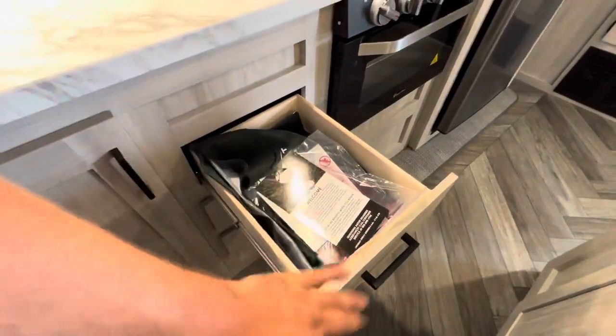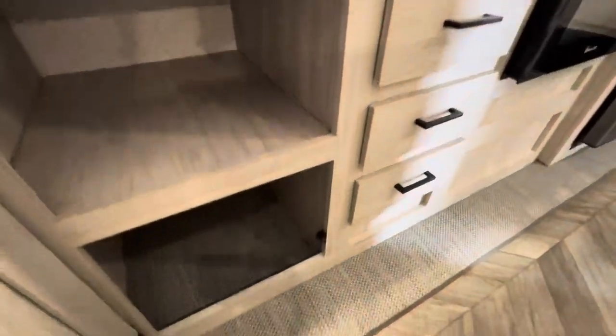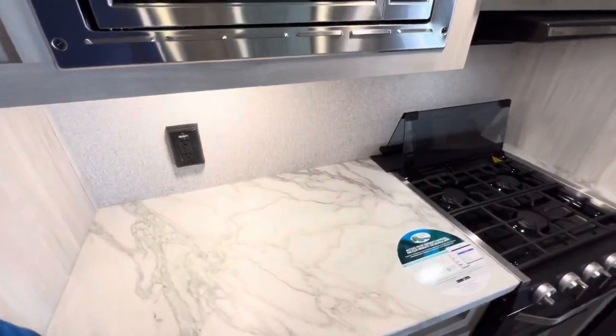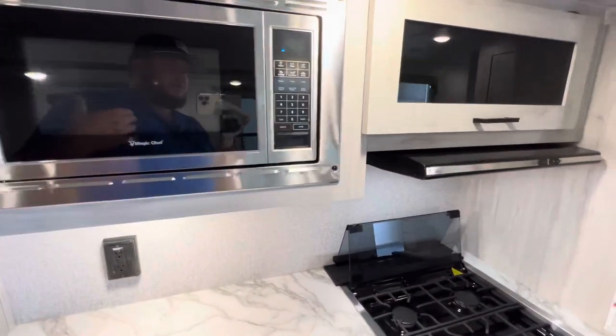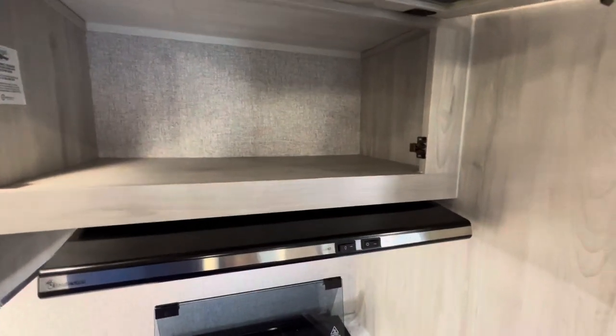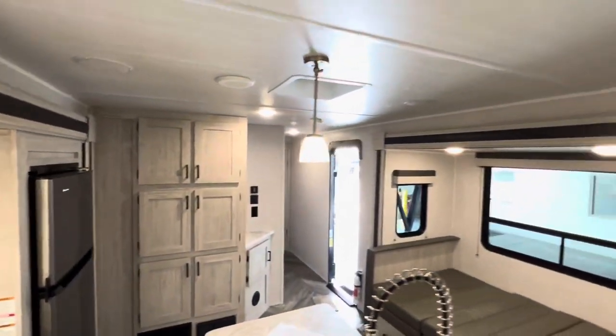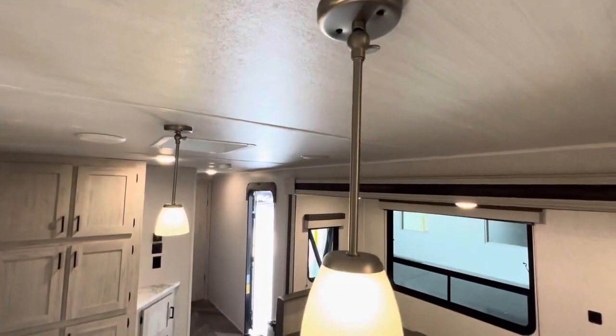This is going to have all your welcoming packets, manuals, all that. Bada bing, bada boom. A ton of storage. Got your microwave. Not too much to say about that. We all know what those are. And if you don't, I don't think you're buying a camper anyway. Got these nice little dangly lights. Nice little added fancy touch.